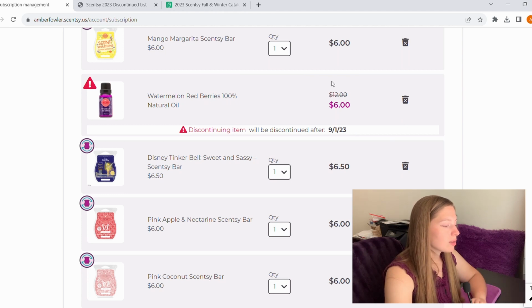right here, really quick, I'm just going to draw your attention to this $12 and $6, right? Why am I getting this for $6? Because if you spend $30 in your Scentsy Club, then you automatically get one free half price item. And I typically go for oils. That's why you see that there's an oil in here. But I'll make my adjustments once I go through everything. So this was my half priced item.